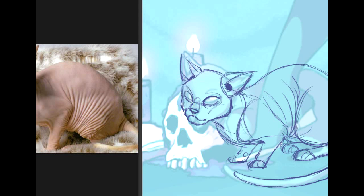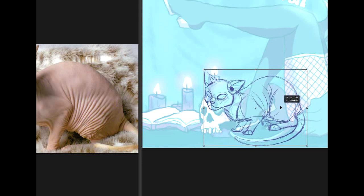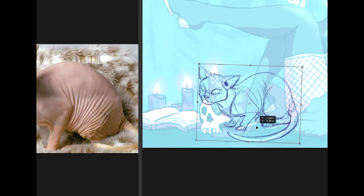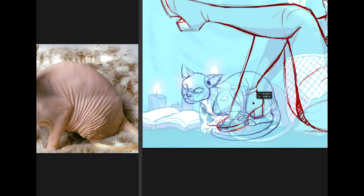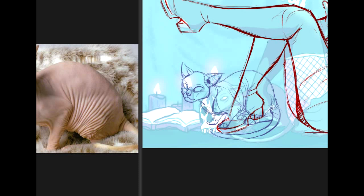And then what I will do here now, right this minute, is make the cat bigger so that it matches approximately the size that you were going for. I'm also going to move her up and over a little bit. Yeah, definitely. I'm gonna move the cat tentatively in this direction so that her shoe falls between the cat's paw and the edge of the tail, so it doesn't look like she's stomping on the cat. That would be bad. Oops.